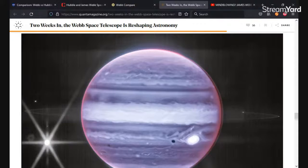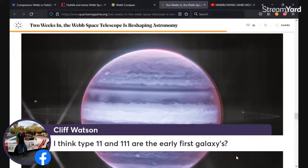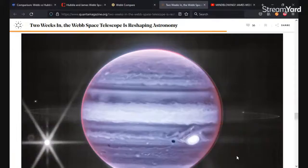So Dave comes back with an explanation. Type 2 and type 3, the Kardashev scale is a method of measuring a civilization's level of technological advancement based on the amount of energy it is able to use. Okay. And Cliff says, I think type 2 and 3 are the early first galaxies. I don't know that type 2 and type 3 of the Kardashev scale is going to really apply here, because I don't know if we've got civilizations back there. But yeah, hard to say.